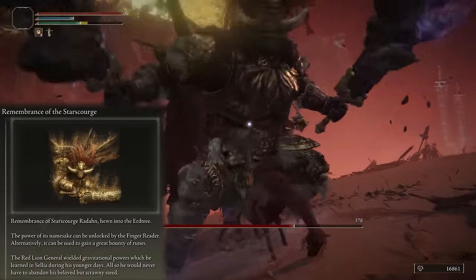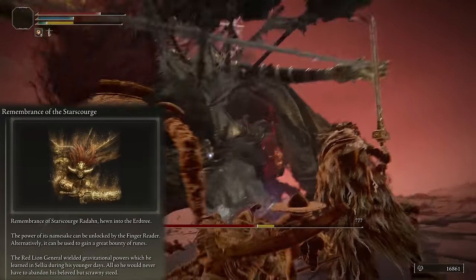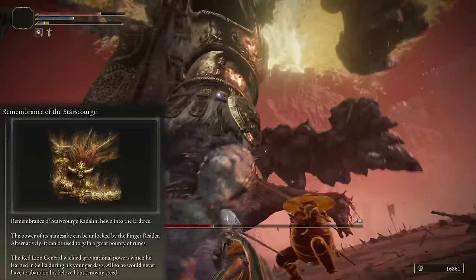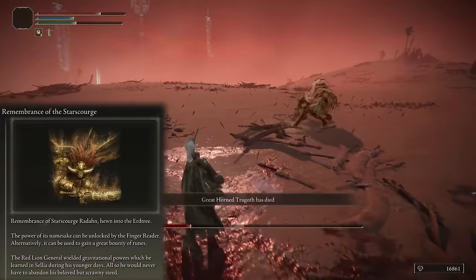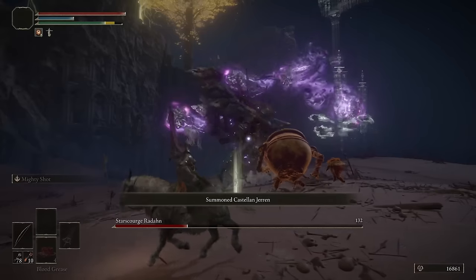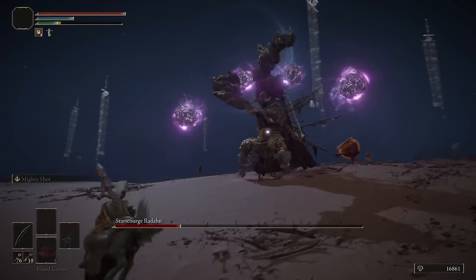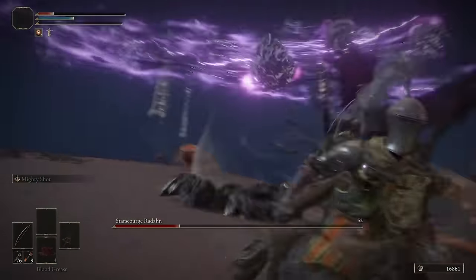As you can see from the item description of the Remembrance of the Star Scourge, once you have beaten General Radahn, the Red Lion General wielded gravitational powers which he learned in Sellia during his younger days, all so he would never have to abandon his beloved but scrawny steed. That is right, Star Scourge Radahn, the most powerful of all the gods. An absolute killing machine corrupted by the rot, literally learned to master a whole school of magic just so he wouldn't accidentally hurt his horse under his massive weight.